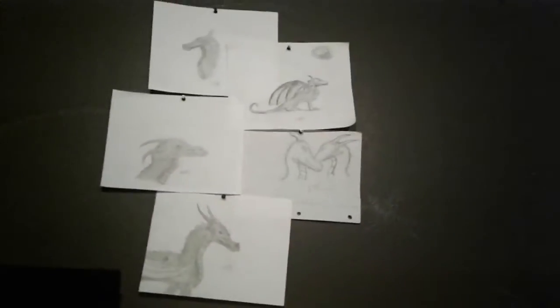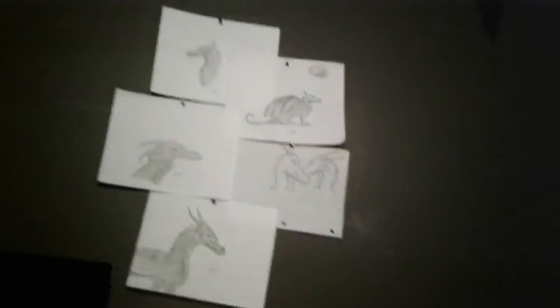Anyway, the dragon wall, I need to put more stuff up there. What else? I'm becoming more apt at wheeling around on the wheelie chair every day. So, wheelie chair skills. What else do I got here that's different? Nothing really much has changed.